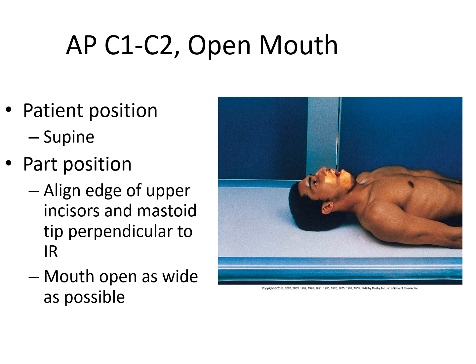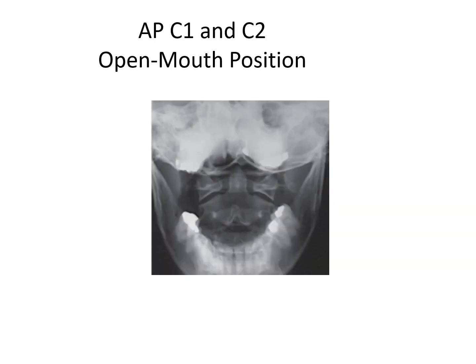Those bumps, those mastoid tips, have to be lined up with their front teeth in a vertical line. Then you have them open their mouth as wide as they can, and you shoot the central ray directed to the center of their open mouth. And this is what you get if you do it perfectly.